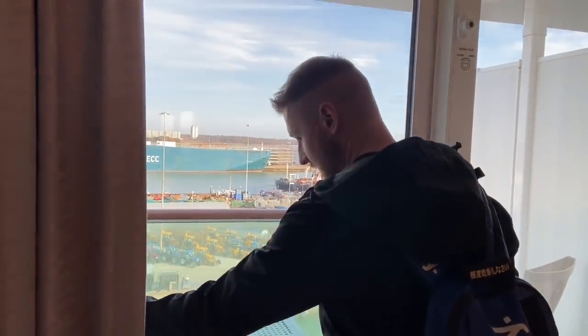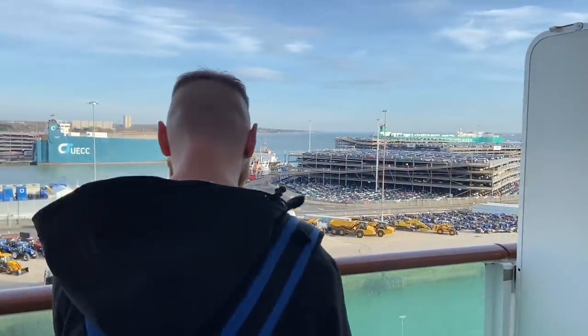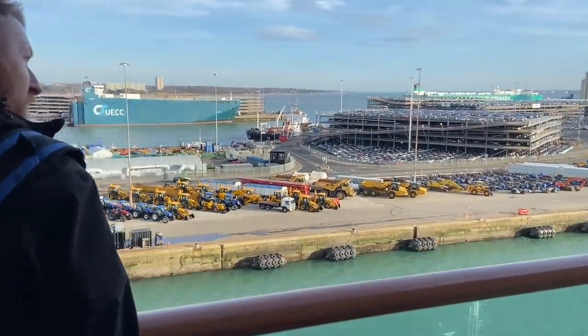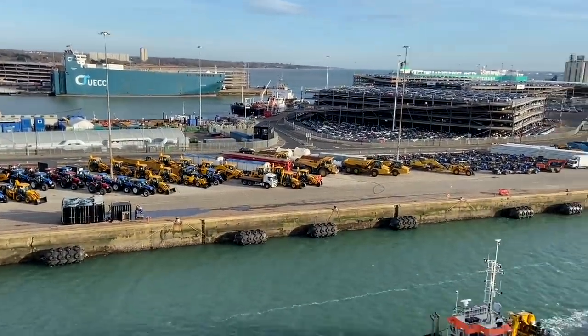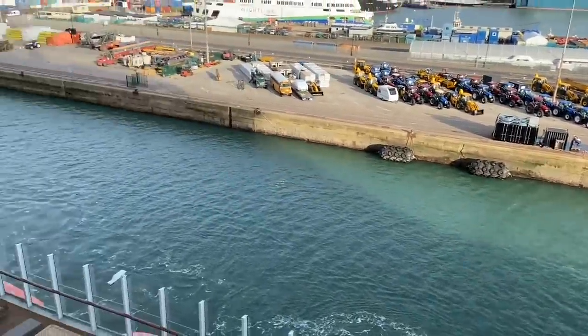I haven't seen a balcony this deep since Queen Mary. That is, and our suite. And our suite. Yeah, on Princess. That is nice. Decent size, that. Wow, we have a nice view as well. Nice sunny Southampton at the moment. This is neat. I like it a lot.